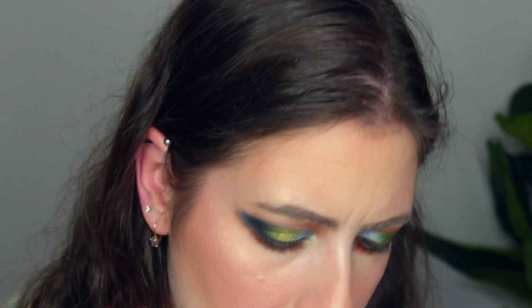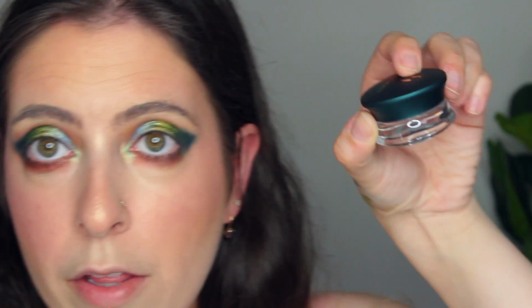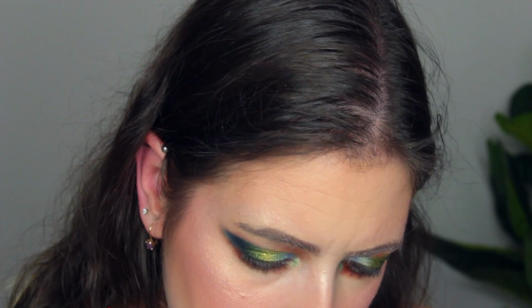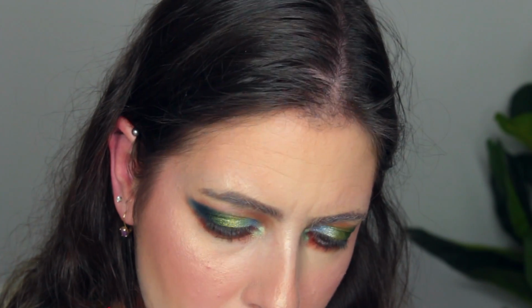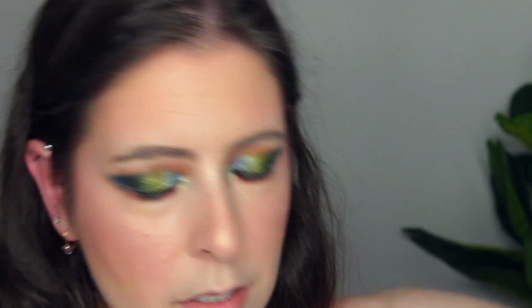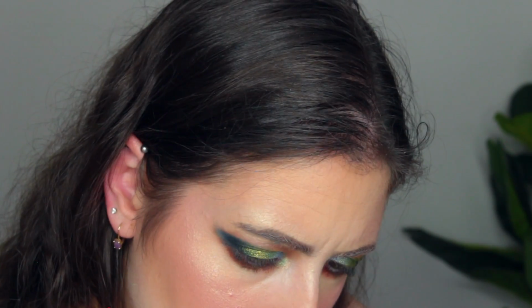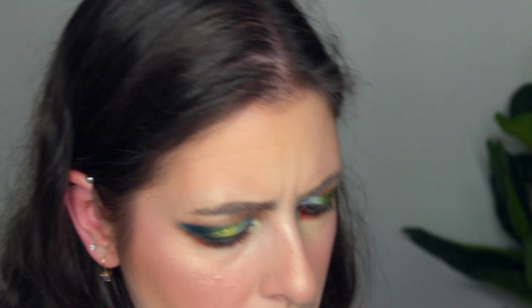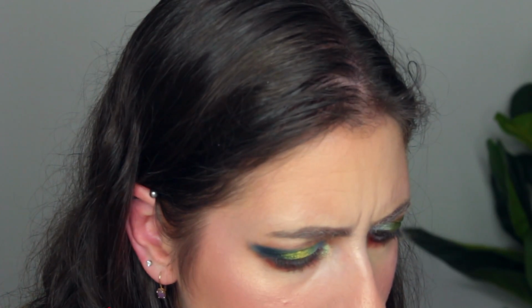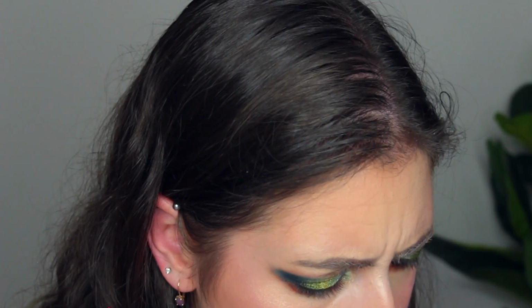So we've got the eyeliner. This is like a gel eyeliner pot. And then we have two precision tip eyeliner applicators, as it says in here. And there are these little things like that. It says you're supposed to replace the wand tip every 3 months.